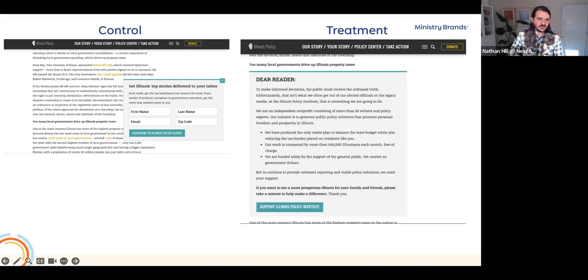This experiment is an interesting one. Version A is simply asking someone in a slide out to sign up for their newsletter. They're just trying to capture emails, stay connected with people. Version B, what they decided to do was get rid of the slide out and replace it with this Dear Reader ad, which sits at the bottom of the article. It has a longer form donation appeal telling you about the opportunity to give and the impact that can be made when you give.